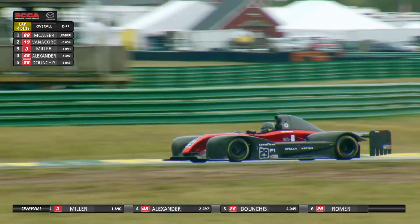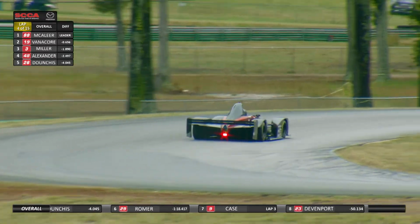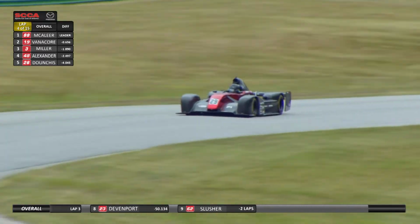And now he can maybe hopefully catch up a little bit to that safety car. Yep, there he is going around with those tires put on. Oh, this is going to be interesting now that we've got a bit more strategy happening.